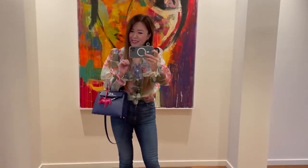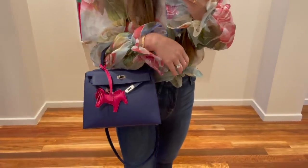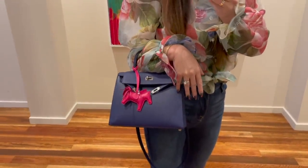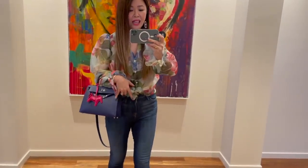Actually, Miss S picked that. And I've got my Kelly 25 in blue onk with my little Rose Mexico Rodeo to sort of tie in the whole outfit because I love this color.